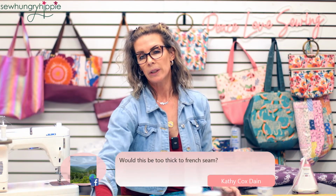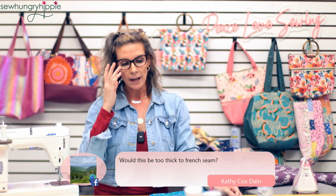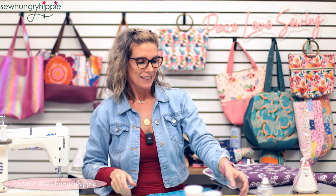I thought about doing a French seam, Kathy. I think you can do it. What I would suggest is just keep the foam out of the French seam allowance. But yes, it can totally be done. Totally.